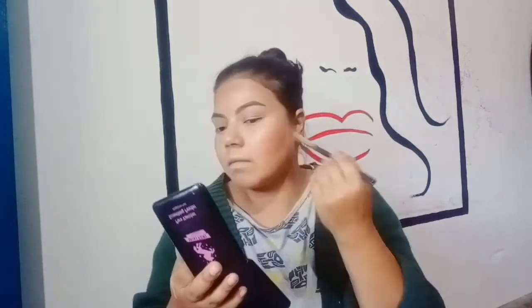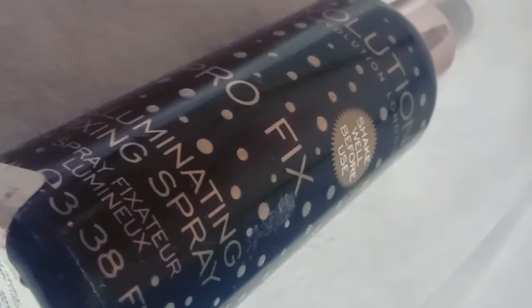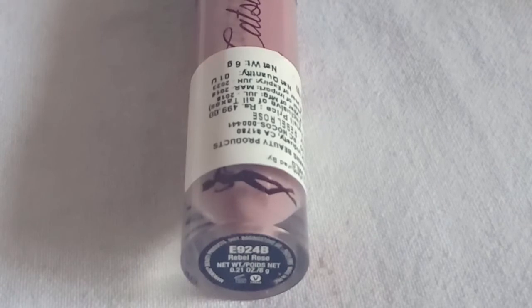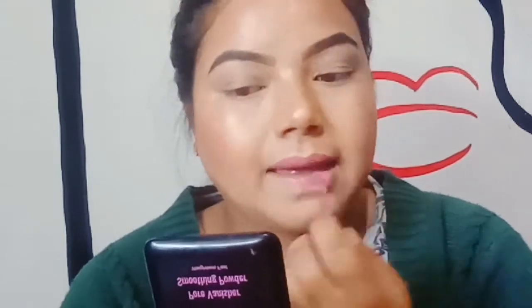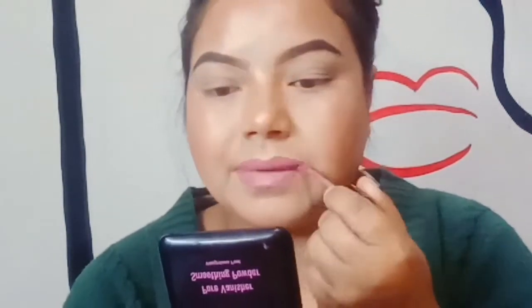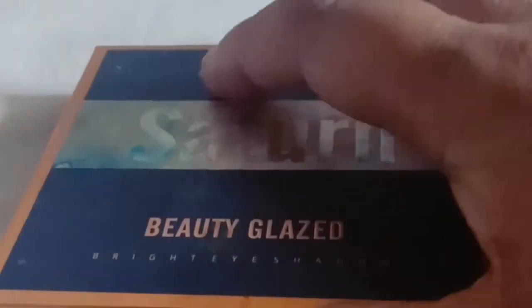Now, once the highlighting is done in all the usual places, I'm going to spray some fixing spray. This is a fixing spray from Makeup Revolution Pro Fix. This is an illuminating foundation. And for lipstick, I'm using this Wet n Wild Cat Seat lipstick, and the shade name is Rebel Rose, as you saw. This is a perfect nudish purple shade. You can see it's a very beautiful color, very lightweight, and I love this. This is actually in my everyday carry pouch as well.